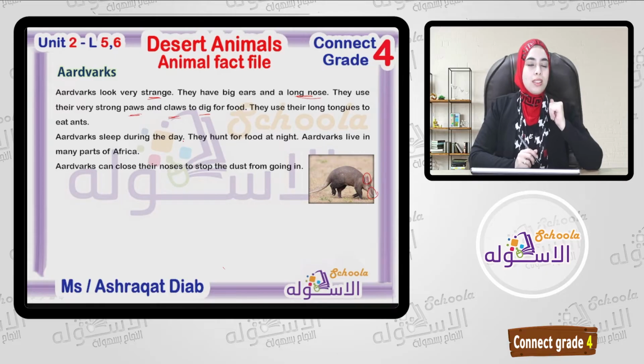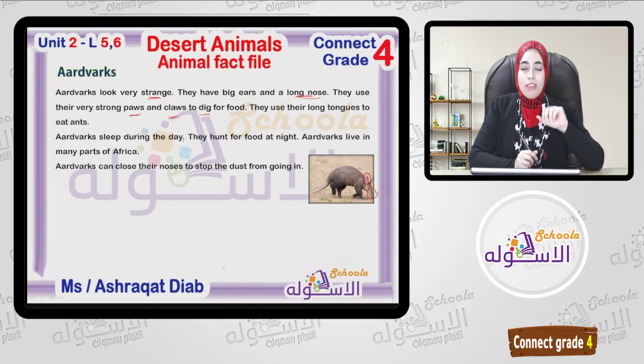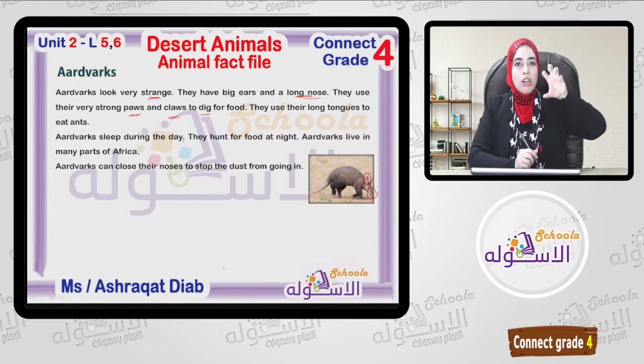Remember in the last lesson when we talked about the bear, we said that it has paws and claws, right? Aardvarks also have paws and claws. Great. They have very strong paws and claws, so they use them to dig for food, to dig in the ground to find their food.